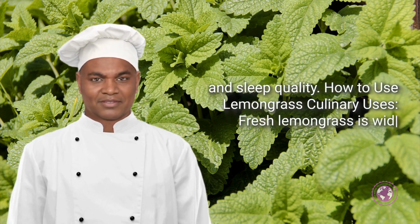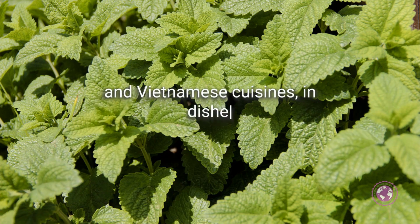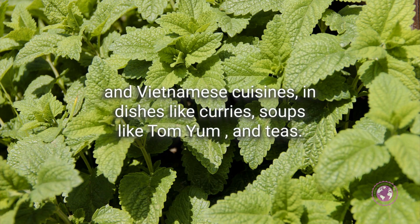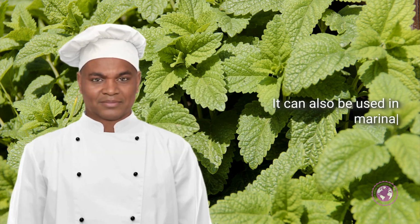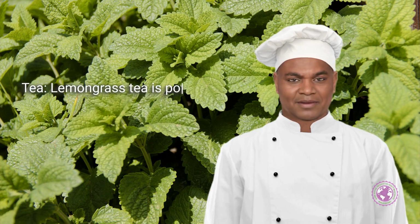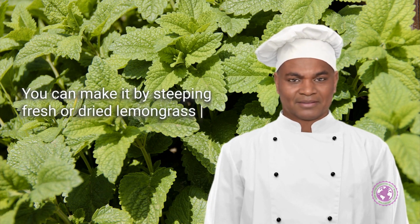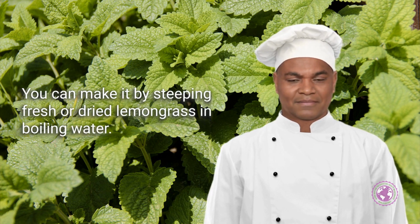How to use lemongrass. Culinary uses. Fresh lemongrass is widely used in Thai and Vietnamese cuisines, in dishes like curries, soups like tom yum, and teas. It can also be used in marinades and salad dressings. Tea. Lemongrass tea is popular for its health benefits, especially for pain relief and digestion. You can make it by steeping fresh or dried lemongrass in boiling water.